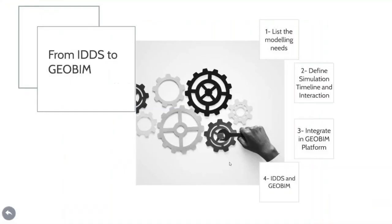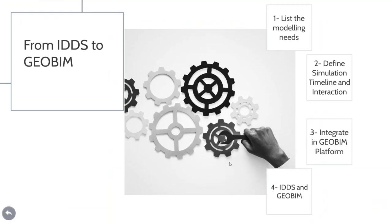So we go through the last part, which is about the link between the IDDS and the GEOBIM. First, I will give an overview of the numerical models developed within GEOFIT. Then we will define the simulation timeline and the interaction, and we will see how to integrate it in the GEOBIM platform. And Sergio will speak about the IDDS within GEOBIM.